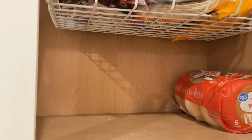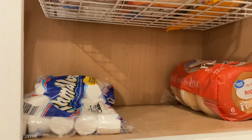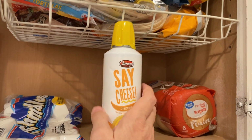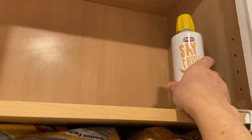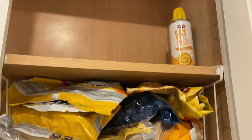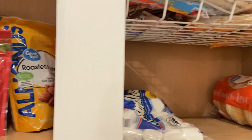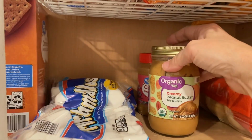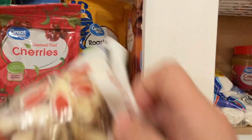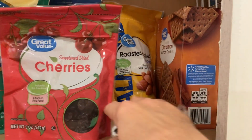Go ahead and get my bagels and put that there. Go ahead and leave our marshmallows here. Kind of the snacky stuff, that one won't fit there, so I think I'll put that up here because we don't use that every day. Put the snack stuff down here. So I'm going to put that there, and peanut butter, things that we use often, I will put that here. Kind of like the nuts and cherries and almonds, I'll put that there.